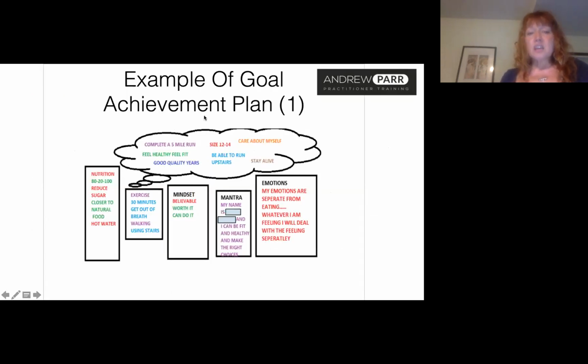So here's just a very sort of, you've got other examples, I believe, in the handbook there, but just an example of what a goal and achievement plan could look like. So it might be this particular person, they want to complete a 5-mile run, they want to go down to a 12 or 14, they want to care about themselves, be able to run upstairs, stay alive, that's quite an important one, and have good quality years, it says here. And then you can see the stepping stones.